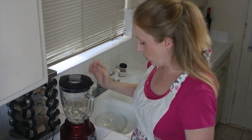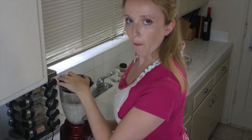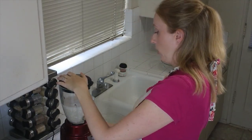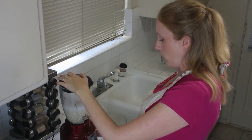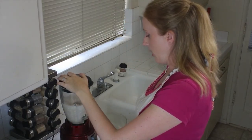So then we pulverize, so I'm first going to pulse it. Already pulsing very nicely, and then you liquefy. And there it goes. I wanted to go faster.